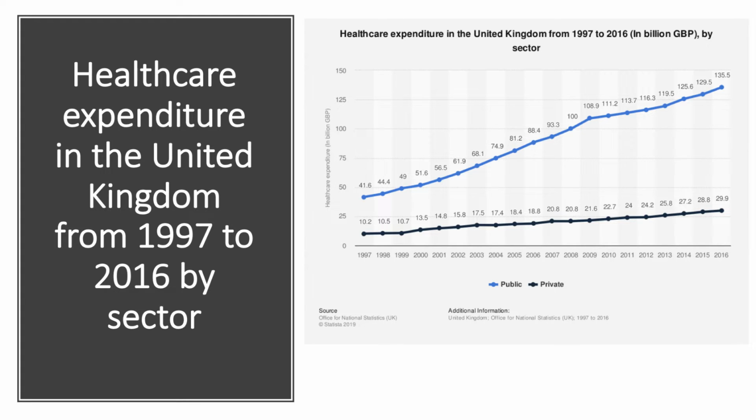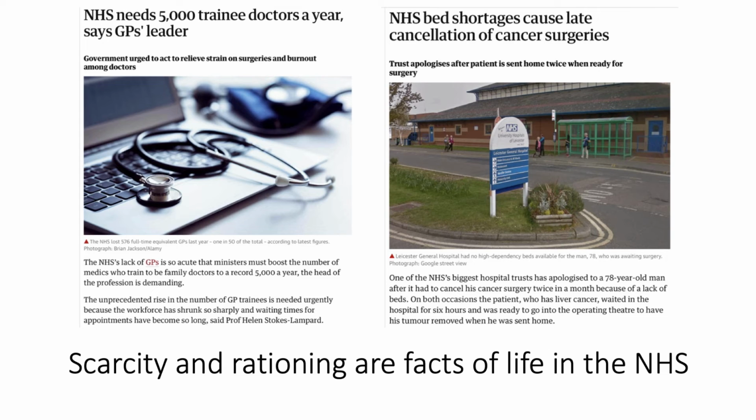This chart provides some evidence for that, although spending in the public sector, the NHS, has increased at a faster rate. So in 2016, £137 billion was spent on public sector healthcare compared to just under £30 billion in the private sector. The vast majority of NHS funding ultimately comes from central collective taxation, such as income tax, VAT and national insurance. Well, healthcare issues are rarely far from the news headlines.